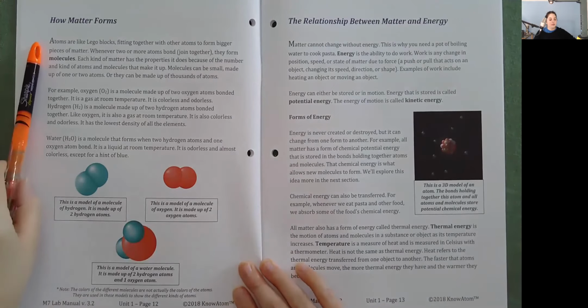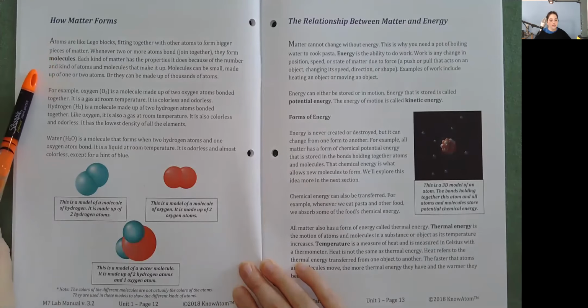How matter forms. Atoms are like Lego blocks, fitting together with other atoms to form bigger pieces of matter. Whenever two or more atoms bond, join together, they form molecules. Each kind of matter has the properties it does because of the number and kind of atoms and molecules that make it up. Molecules can be small, made up of one or two atoms, or they can be made up of thousands of atoms. For example, oxygen is a molecule made up of two oxygen atoms bonded together. It is a gas at room temperature. It is colorless and odorless.